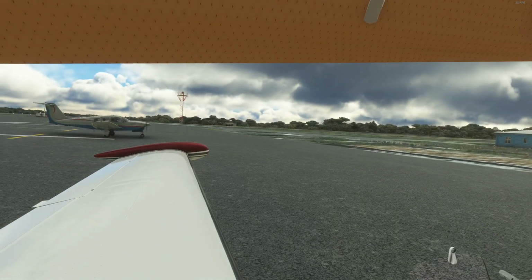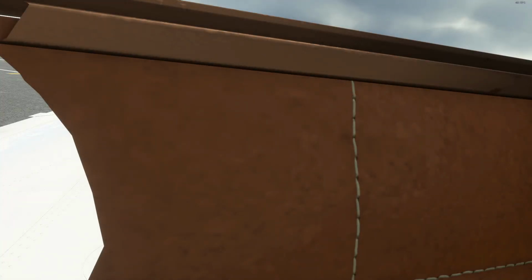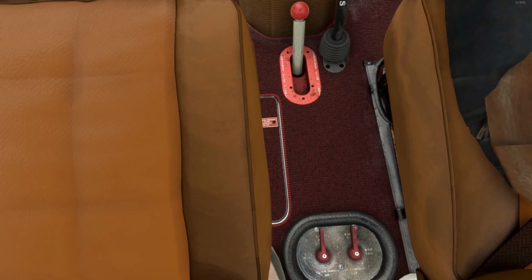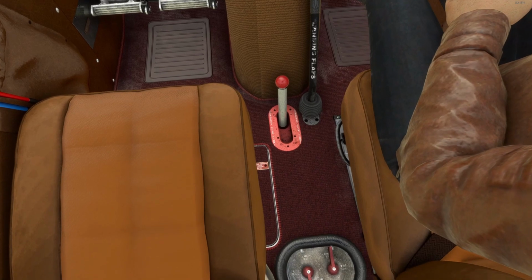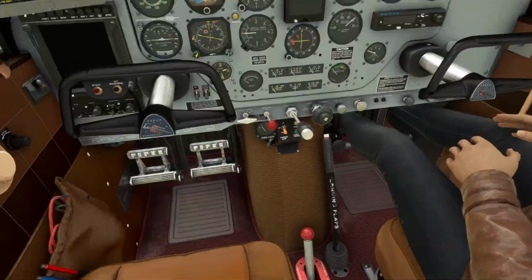I already did the pre-flight check there, so as not to lose time, and we can proceed to starting the aircraft. We have filled our tip tanks to the brim, so we'll actually use them initially. So let me switch to them. Right tip and left tip, good.